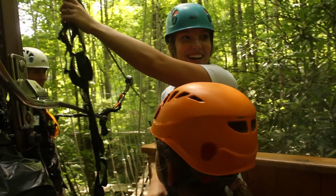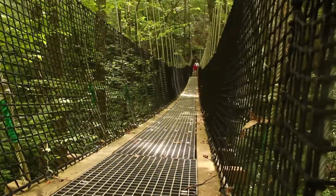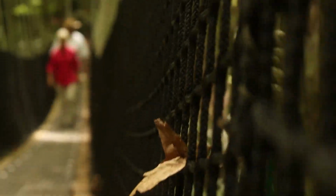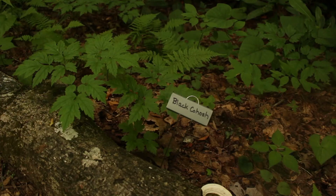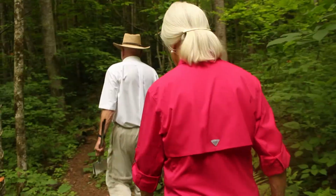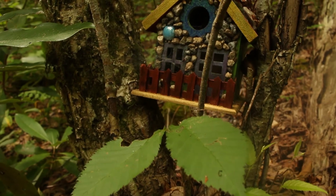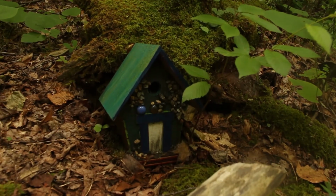We have a family course that is designed for 5-year-olds and up. We have nature trails that go throughout the property. We have over 100 native plants and trees that are identified so that those who are interested in the biological, ecological, environmental aspect of the mountains can share in that.